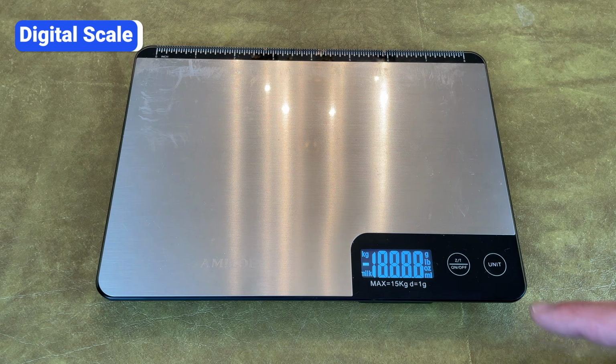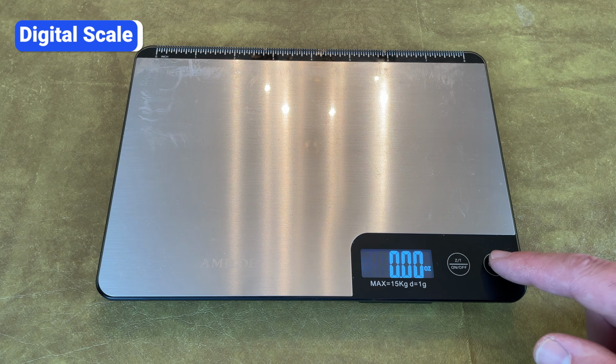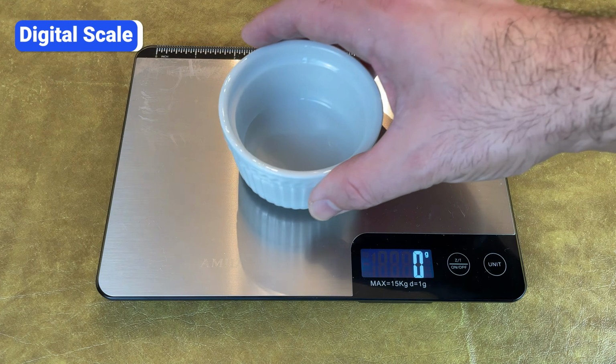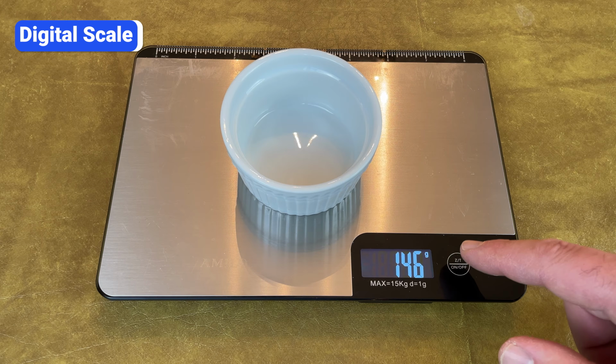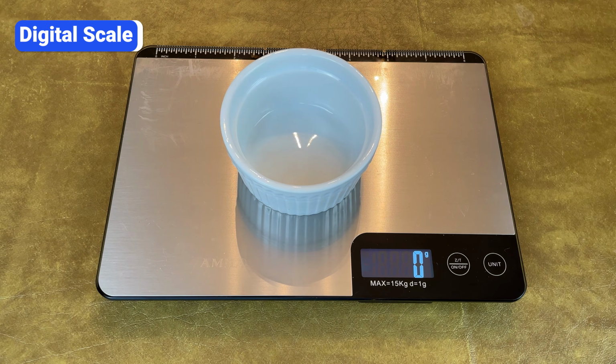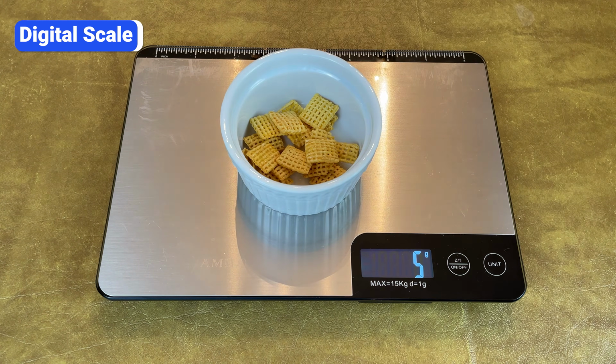Just turn it on, select the unit, and make sure it's tared and showing 0. If you're using a bowl or a cup, place the bowl on the scale and press this button so it only weighs the ingredients. It can weigh ingredients up to 33 pounds, but it's sensitive to increments as small as 0.1 ounce. It measures in grams, ounces, kilograms, pounds, and milliliters.